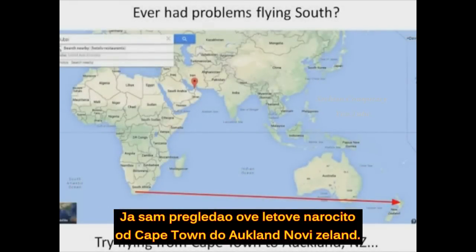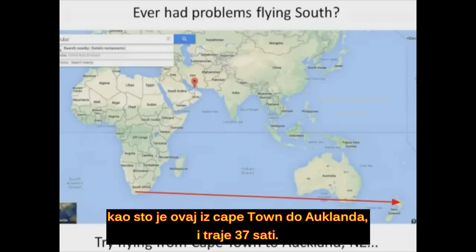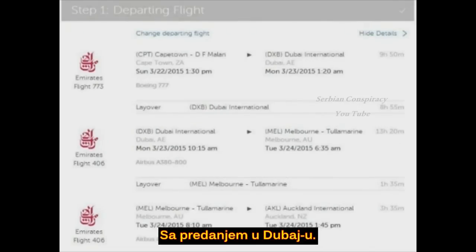I took a look at some of these flights and particularly focused on flights from Cape Town to Auckland, New Zealand. Generally, flights in the Southern Hemisphere tend to be indirect, with one or more connections and lengthy layovers. Such is the case with this one from Cape Town to Auckland. This flight came out around about 37 hours with a connecting flight in Dubai.